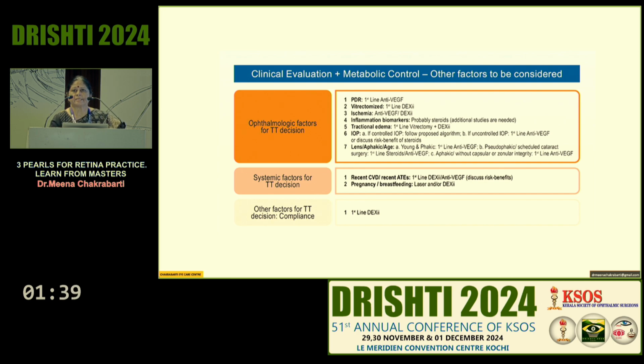If the patient has an associated glaucoma, I'd be a little cautious in using a Dexa implant, but it can still be used. The systemic factors that I consider are the history of a recent cardiovascular event, a thromboembolic episode, and if the patient is poorly compliant to follow-up, I'd use an Ozurdex implant.